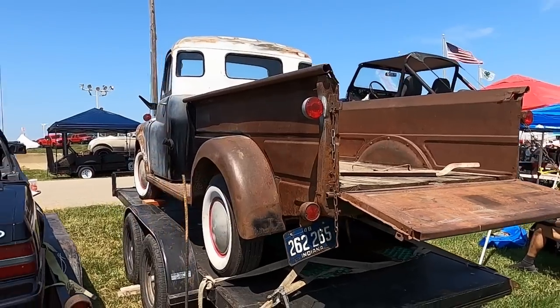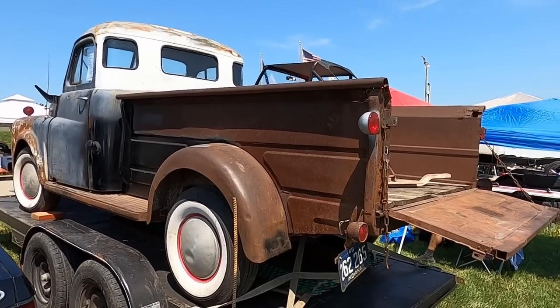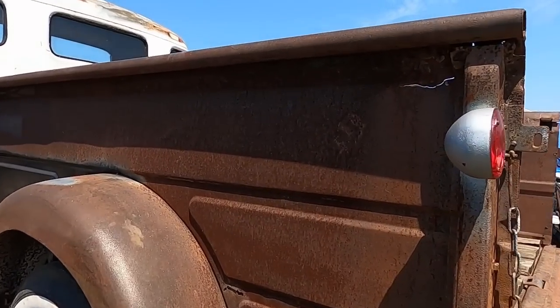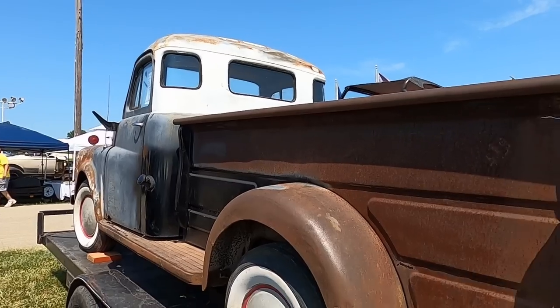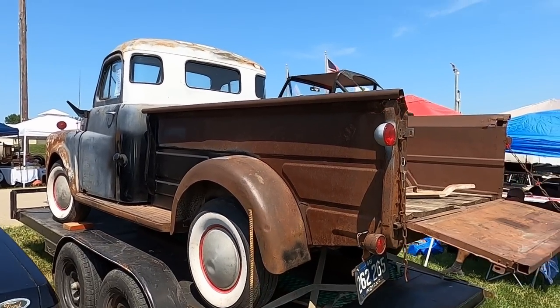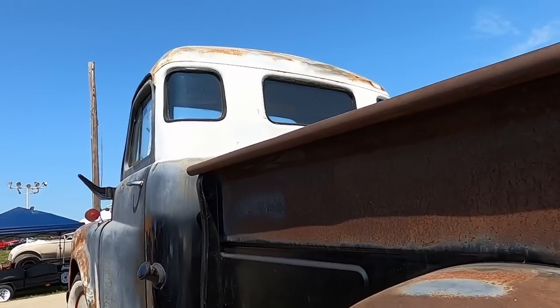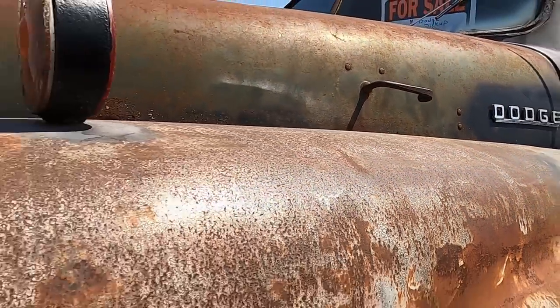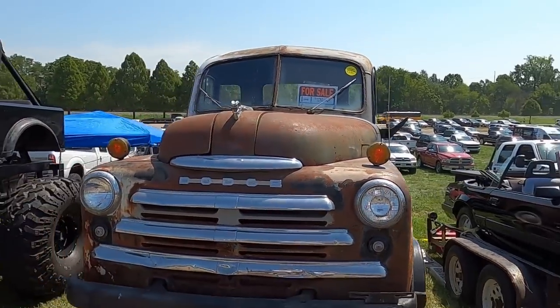All right, my rant is them cars over there that just say for sale. You got to put a price on it or put some information, at least put a phone number on there. Just don't put the words for sale. And there's no one around the vehicles either. You just got for sale. No price. No phone number. No info. No nothing. That's my rant. Put some info on it, people. If you agree, you agree. If you disagree, let me know down below.